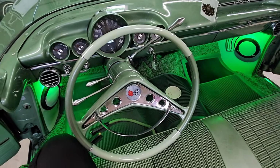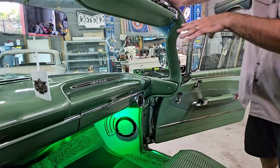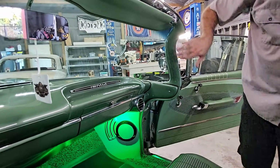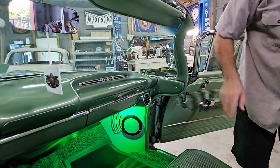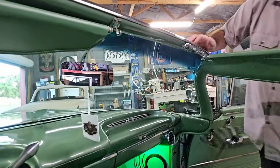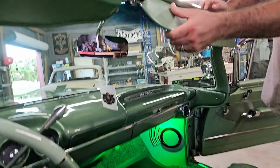All this trim right here was removed, painted and refinished. All these trims right here, the inner windshield, even the one under here. It's all been repainted.